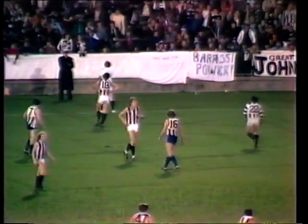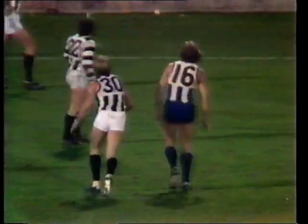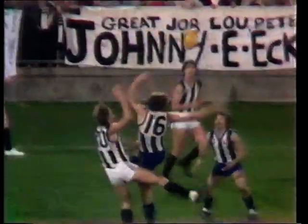52 points Collingwood, 45 points North Melbourne. 7 points the margin. 26 and a half minutes have gone of the Escort Championship. Ball back into play up there towards the full forward position. Magro comes across, couldn't hold the mark. Blight fires, it's a goal!